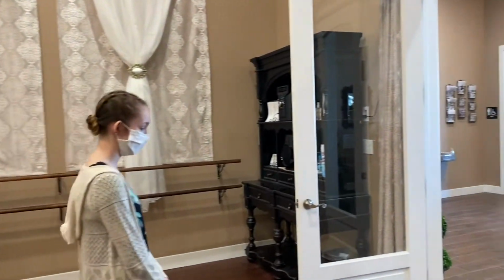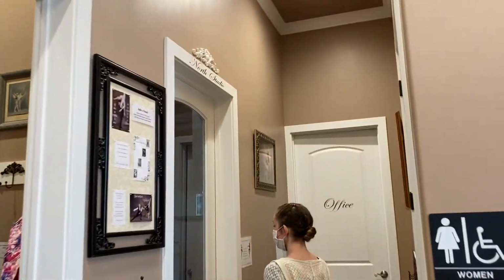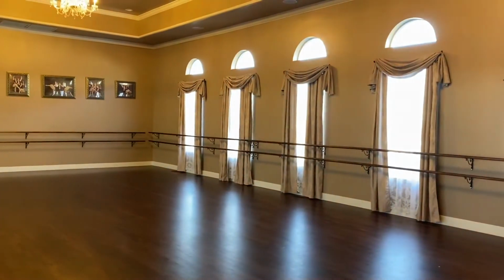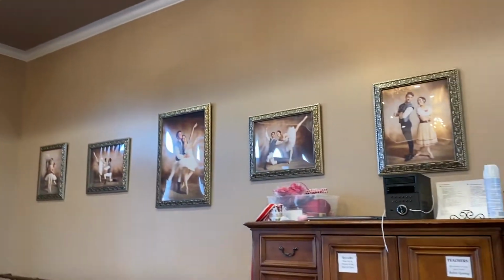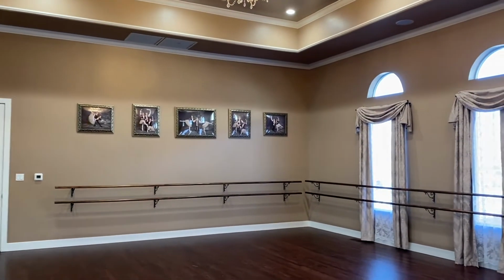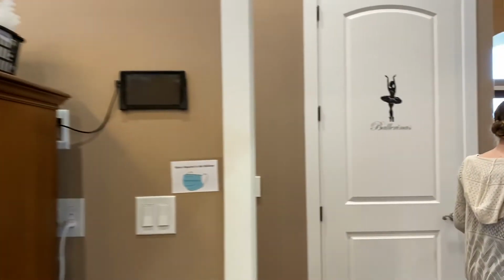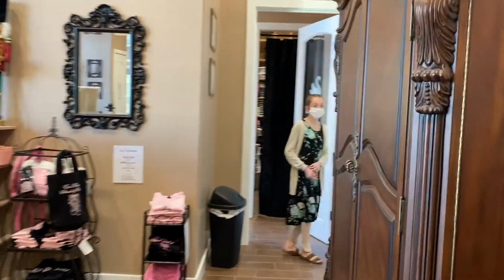So there's 3 different studios. This is the main one. Let's go to the north studio. In the north. The north studio. Lots of pictures on the walls of all different ballets. All right, why don't we go to the last studio? All right. This is the south studio.